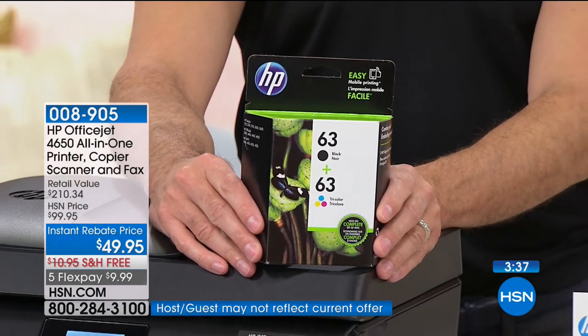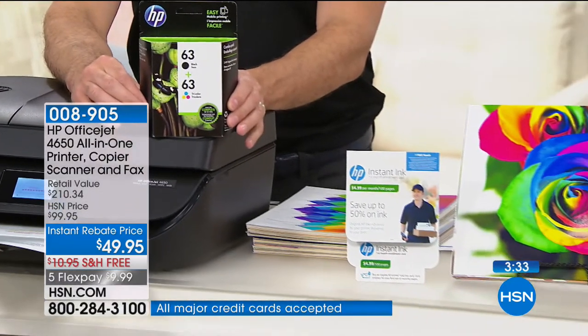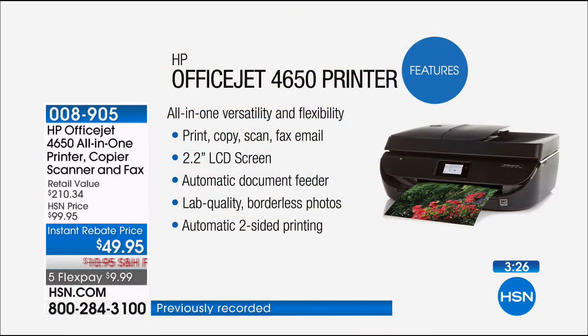You know, at this kind of price point, at $49.95, you just don't think you're gonna get that AutoDock feeder, which is important. Let's look at that. Because if you don't have the AutoDock feeder, then you have to keep lifting it up and taking it out, one by one by one. Now you just load it in there and you're good to go. But to have the fax as well, the fax is a really big deal. You can do two-sided printing, borderless photos with this.